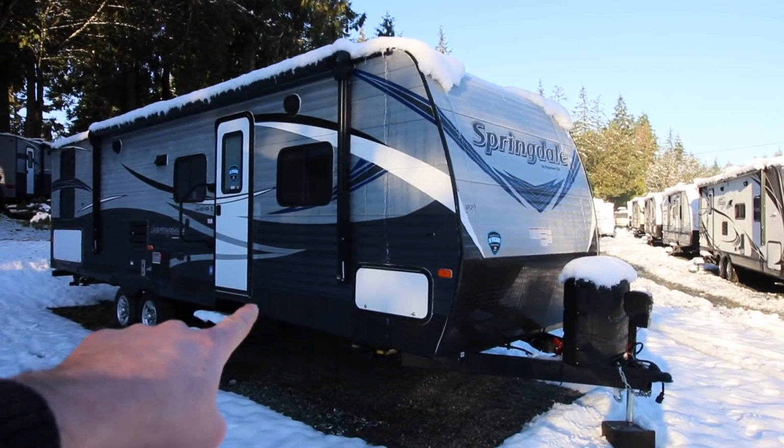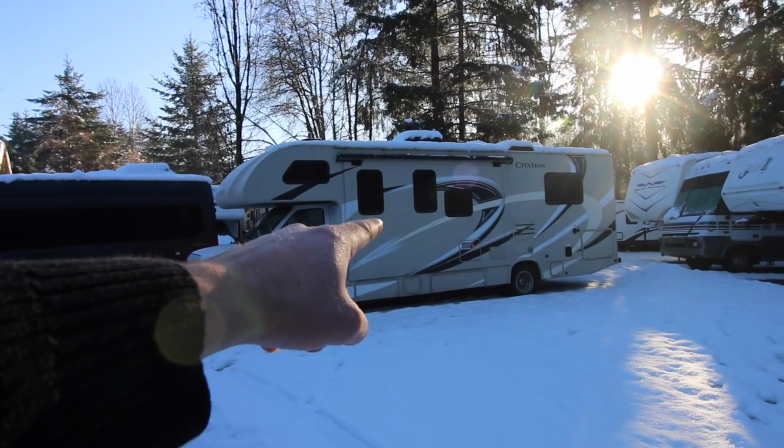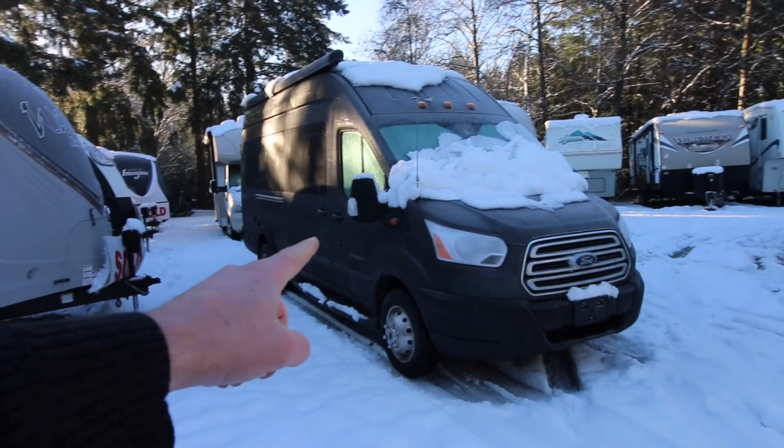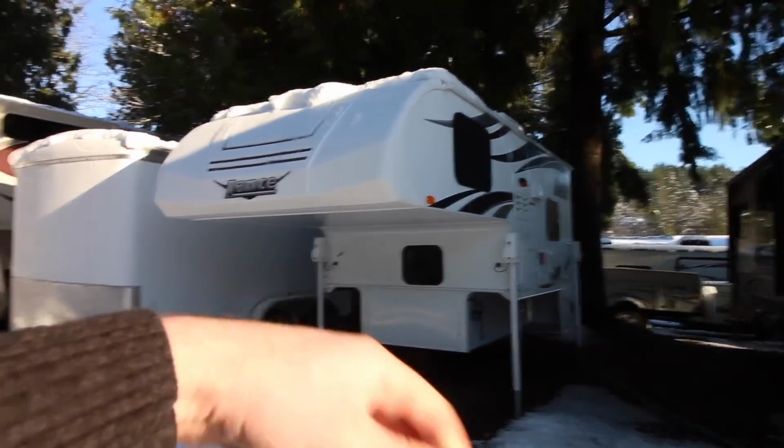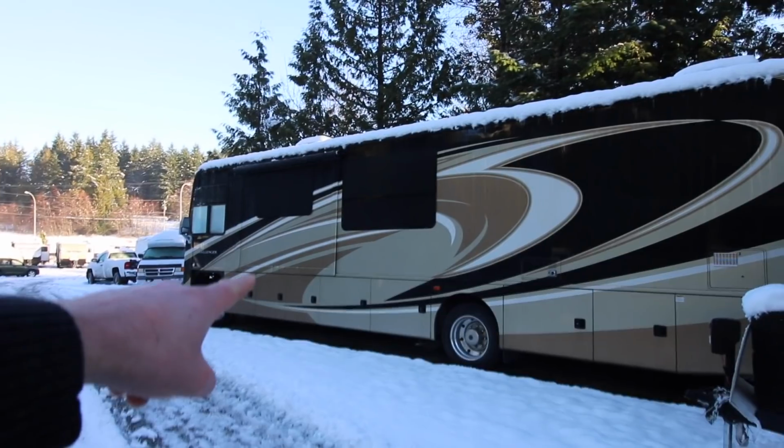So this is a travel trailer. This is a fifth wheel. This is a Class C. This is a Class B, also known as a van camper. This is a truck camper. You better know what a truck camper is. I've only said the words truck camper a trillion times in my videos. And this is a Class A. So does it make a little bit more sense?